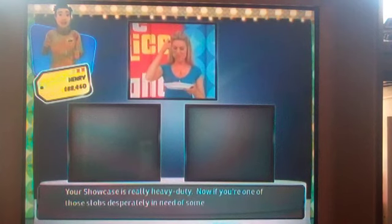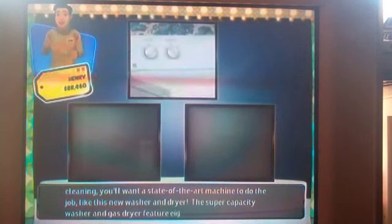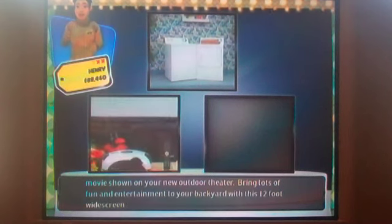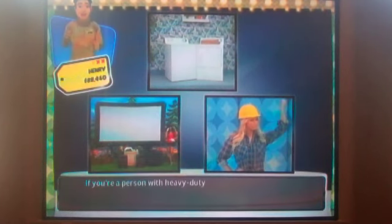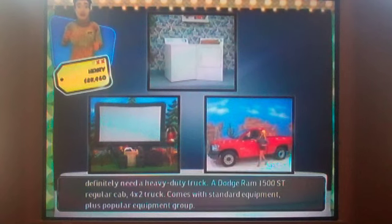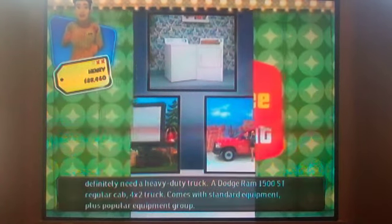Your showcase is really heavy duty. If you're one of those slobs desperately in need of some heavy-duty cleaning, you'll want a state-of-the-art machine to do the job, like this new washer and dryer. This super-capacity washer and gas dryer feature 8 wash cycles and 6 dry cycles. If you want some heavy-duty tears streaming down the faces of you and your friends, watch a classic romantic movie on your new outdoor theater. Bring lots of fun and entertainment to your backyard with this 12-foot widescreen outdoor theater system complete with inflatable screen and DVD projector. If you have heavy-duty hauling needs, you'll definitely need a heavy-duty truck! This Dodge Ram 1500 ST regular cab 4x2 truck comes with standard equipment plus popular equipment group.